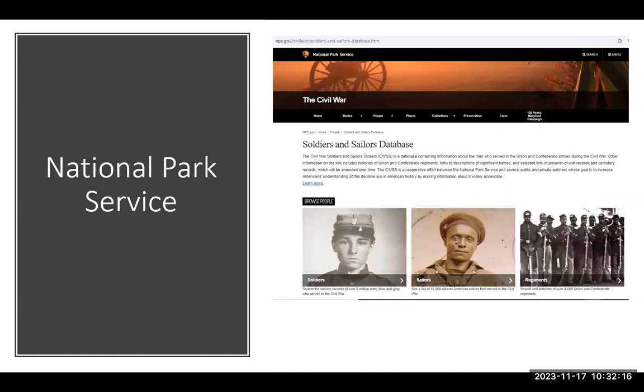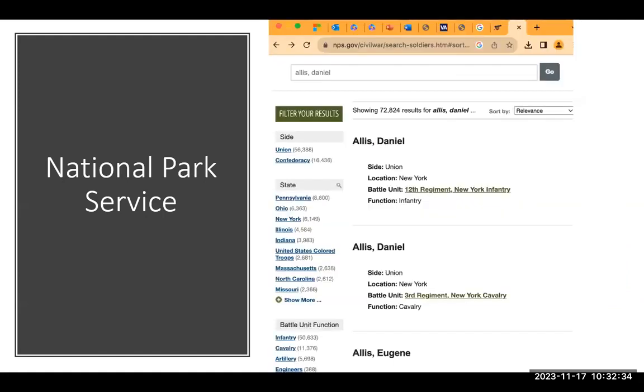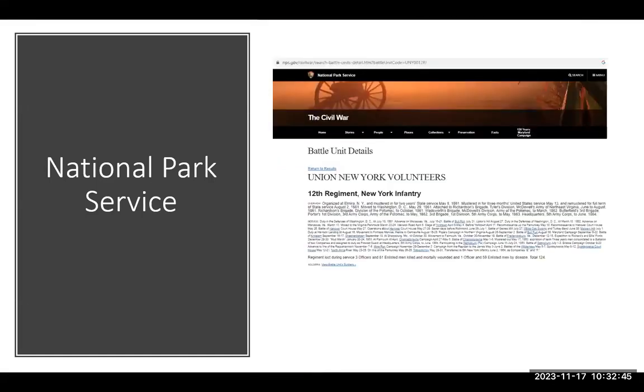The National Park Service also has the Soldiers and Sailors database. And if you go in for the Civil War, you can find information about veterans who fought in that war. And in that particular website, I was able to find Daniel again, and it gives information there about his regiment for the New York Infantry. One thing that this also does is give information about the regiment. So it talks a little bit about the regiment and the battles and the service that this particular unit served during the Civil War.